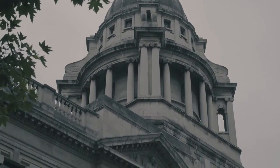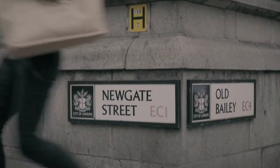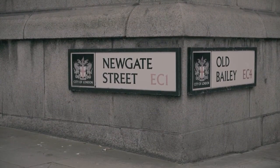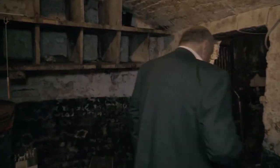Since then, the Drakelow Tunnels Preservation Trust has worked hard to restore the underground complex, aiming to open a Cold War museum. Although it's a huge project, some of the tunnels are open to the public. There's much to learn and lots of secrets to uncover down there.